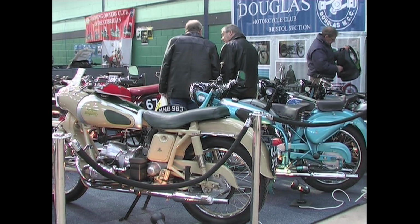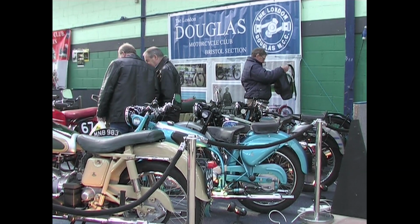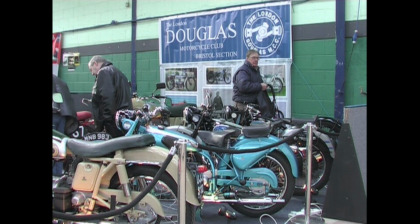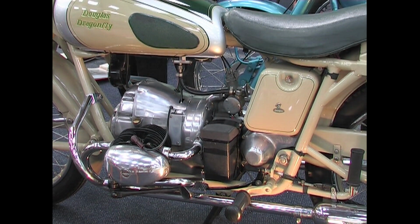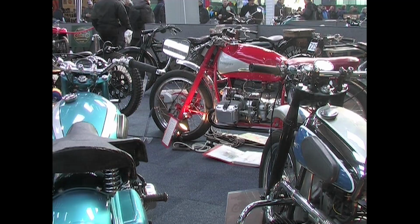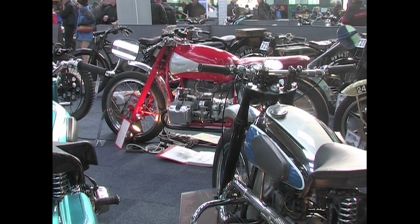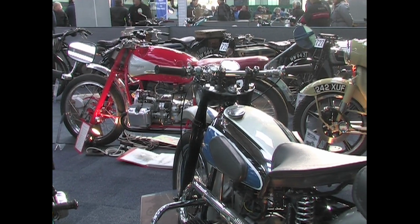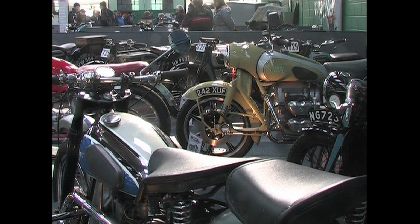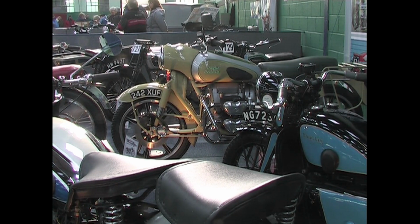This of course is the Douglas Owners Club stand with the final version of their Dragonfly there and the early plus 80, plus 90 machines to the right, the blue machines. But in a moment we should see one which is a double engine, one engine above the other, making it a 700cc machine. Coming into view now, I think. There it is, 242 KLF. What an engineer.